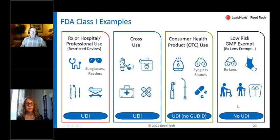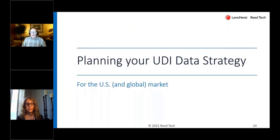But again, you want to be able to look at your portfolio and figure out, this is not required, but maybe I want to make a business decision to submit anyway. And you have to make that decision. You're going to save a little bit of effort and time now, or realize the impact of maybe not being included. So whatever is best for your company, but these are the particular guidelines and rules laid out. So I think we're going to move over now to planning a strategy and what kind of approach. Linda, do you have some information here?